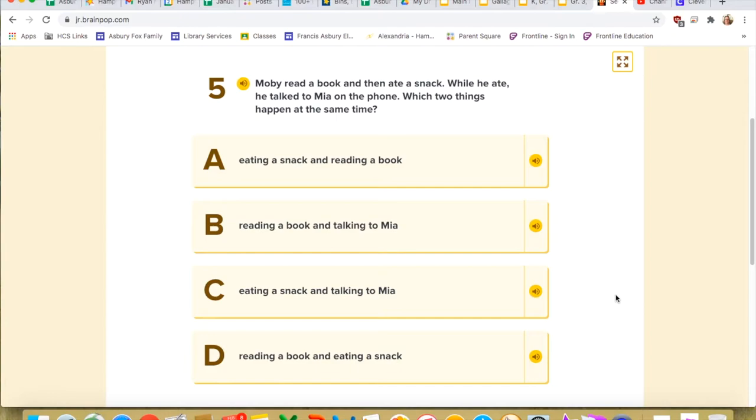Eating a snack and reading a book. Reading a book and talking to Mia. Eating a snack and talking to Mia. Or reading a book and eating a snack. Well, let's read it again.